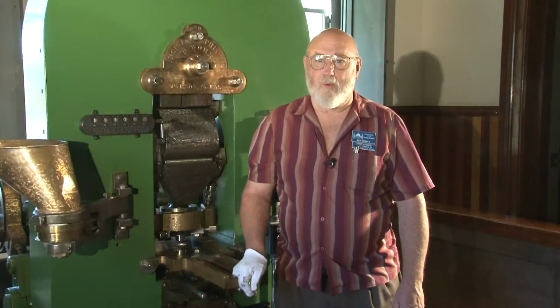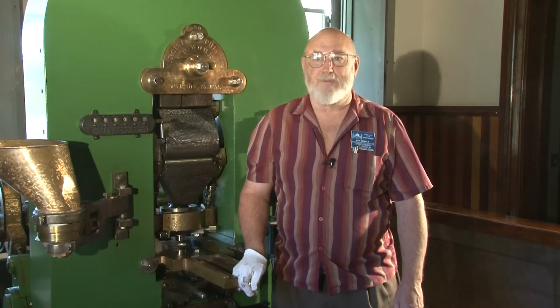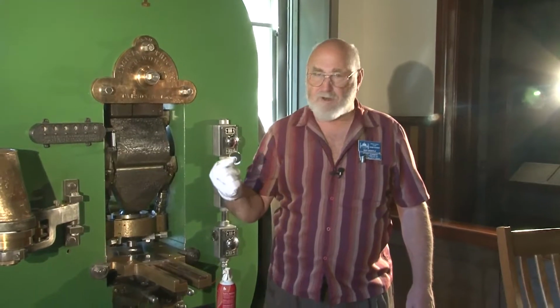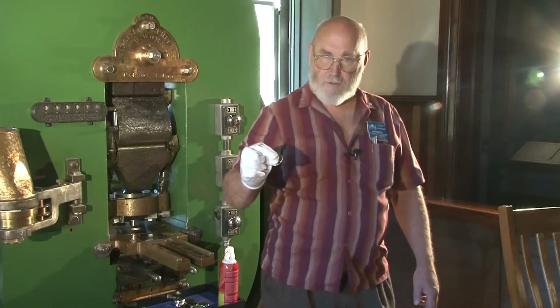Good afternoon. I want to welcome you all to the Nevada State Museum, formerly the Carson City Mint. My name is Ken Hopple, and I'm the chief coiner of Coin Press No. 1. And today we're minting a medallion for the Tahoe Rim Trail Endurance Run. And we're going to be using a silver planchet, 9995, 1 ounce. And this is what it looks like right here.